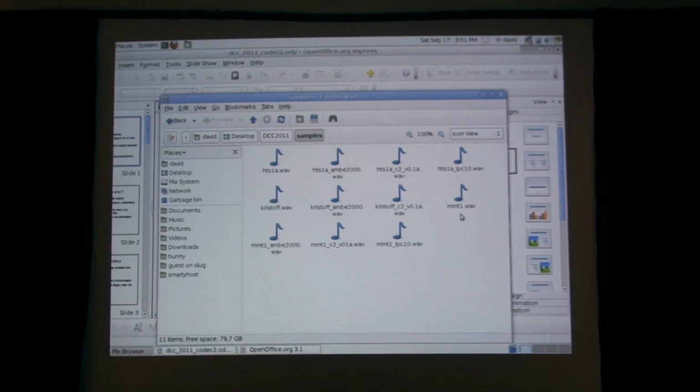I've got another example here that's background noise. This is truck noise on top of someone speaking. This is the original.